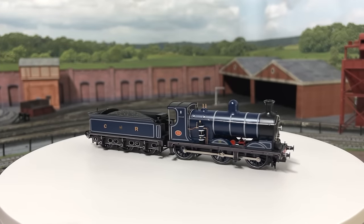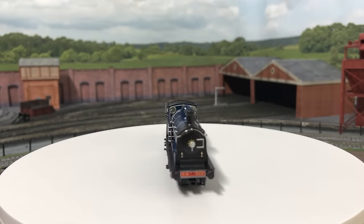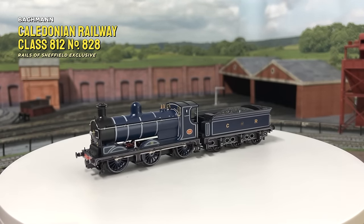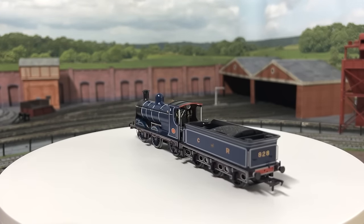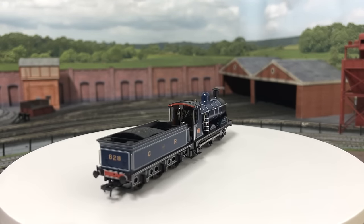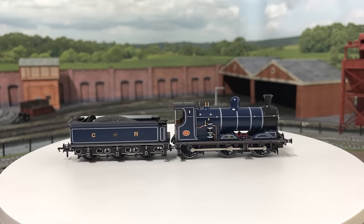First up is the Caledonian Railway, of which I only have one representative, the lovely 812 class. Number 828, in as preserved condition, by Bachmann. I love that dark royal blue color, it's so very tasteful. This guy was a Rails of Sheffield exclusive, and rather hard to get a hold of now, at least for a decent price.